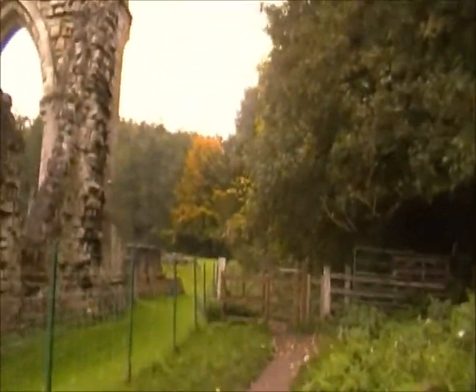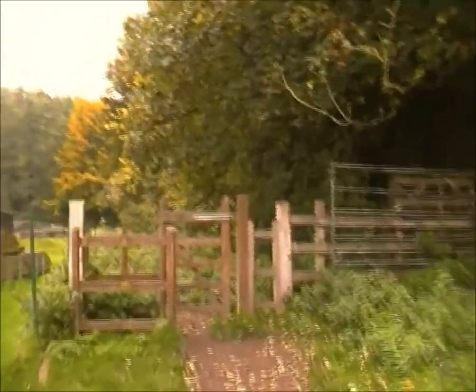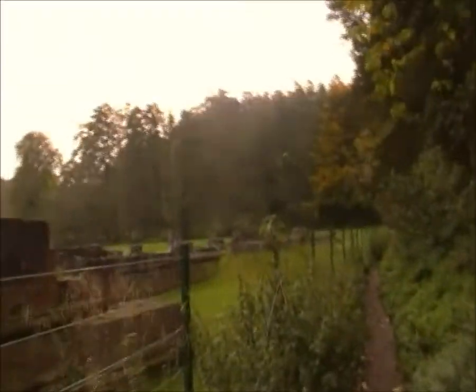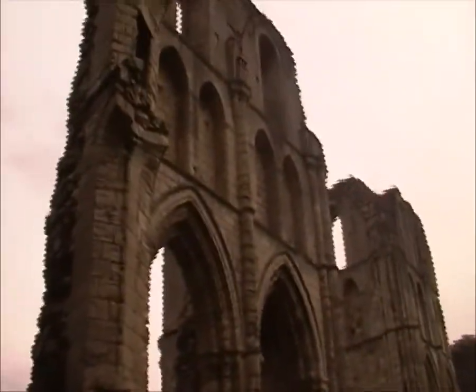Coming down the other side now of Roche Abbey. I'm sure everybody knows the history why it's in this state: Henry VIII. Whether they teach that at school, I don't know anymore. Let's get some close-ups.